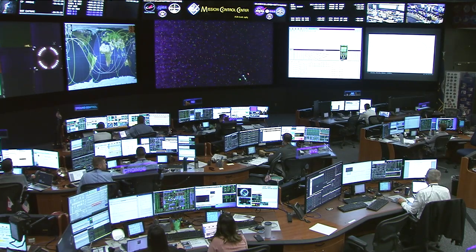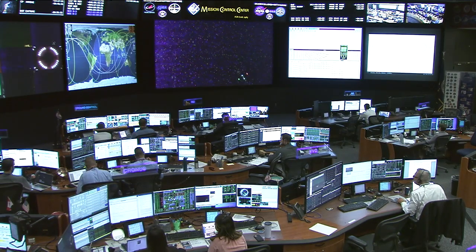Cygnus has now moved past its 250-meter hold point. As the International Space Station was flying over the Pacific Ocean, it's now within 225 meters away from the International Space Station and closing in.